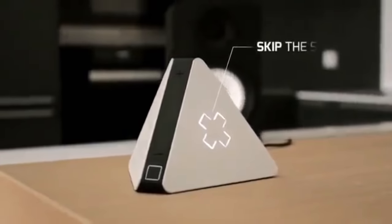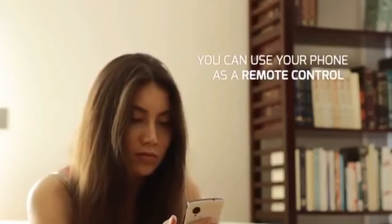If you want to hear something else, just skip the song. Of course, you can always use the Prizm app as a remote control for the device. Prizm learns from all these interactions, and the more you use it, the smarter it gets. It will even understand when you want to hear your own playlist instead of discovering new songs.